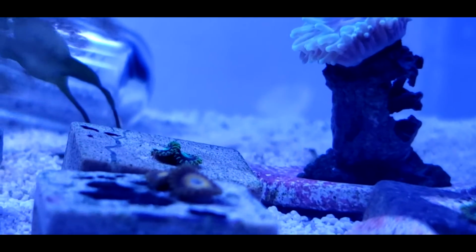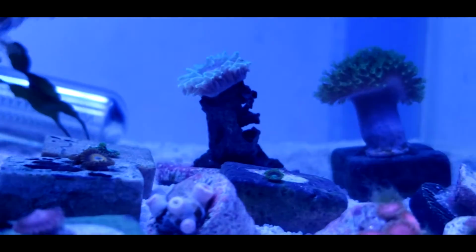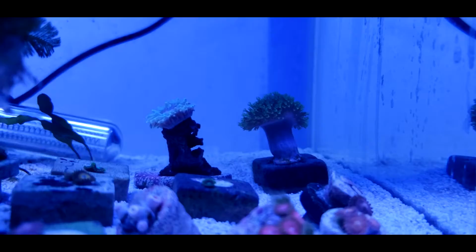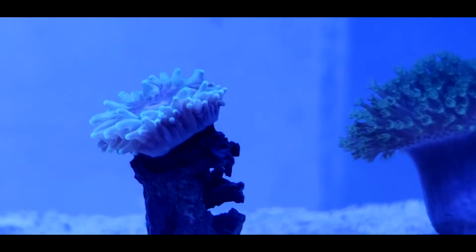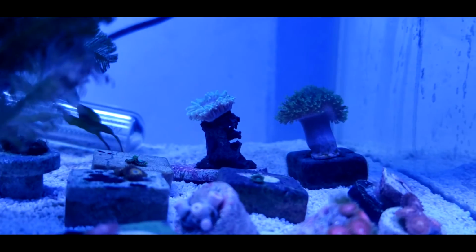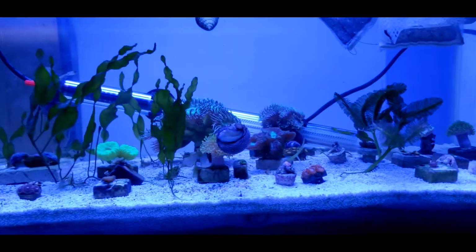And then we've got a few frags of some of our regular stuff. Scrambled eggs, dragon eyes, more dragon eyes. Just another toadstool back here. And we've got a hammer that tried to die, but it's coming back as well. That's pretty much it for that side, I think.